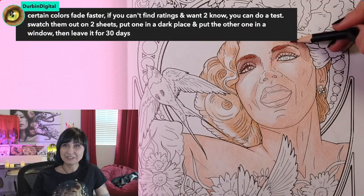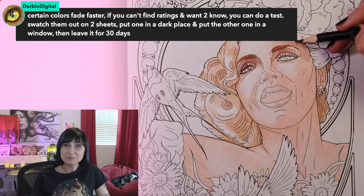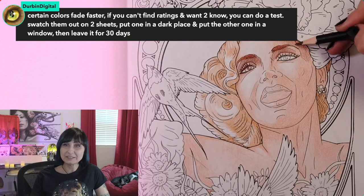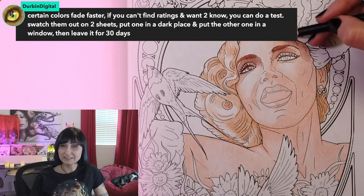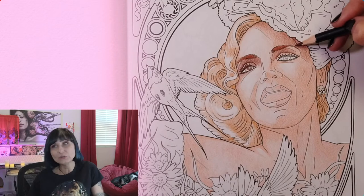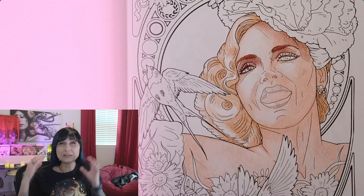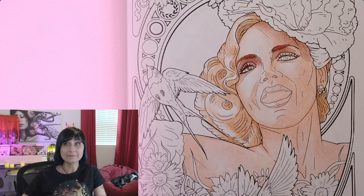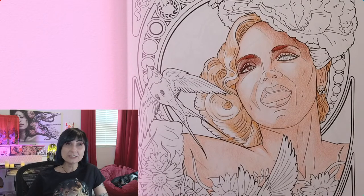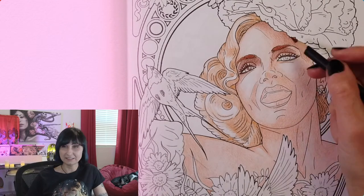Certain colors fade faster. If you can't find ratings and want to know, you can do a test. Swatch them out on two sheets, put one in a dark place, put one in the window, and leave for 30 days. I have done tests like that. Yes, those are excellent. Make sure that you do them with really intense and bright light, actually putting them out. You want to put as much UV damage on the page as possible, basically. So if you want to put it even outside, that will be better. But even running those tests, you will see that the damage inflicted upon the color is minimal. I've never seen anything that does extreme damage.